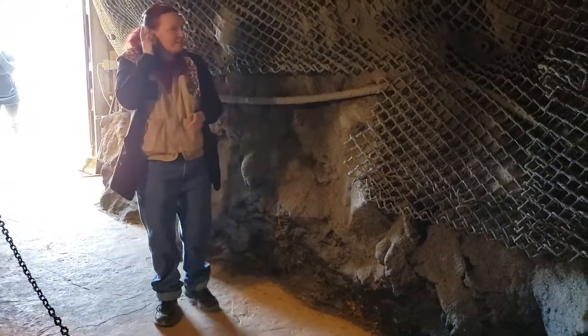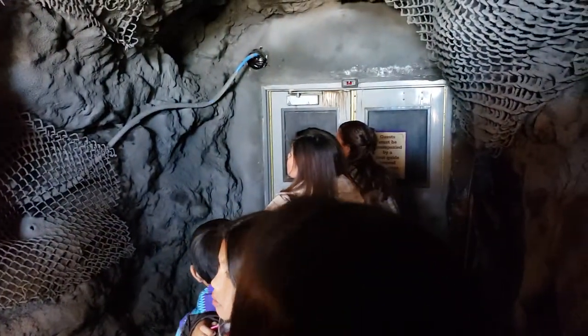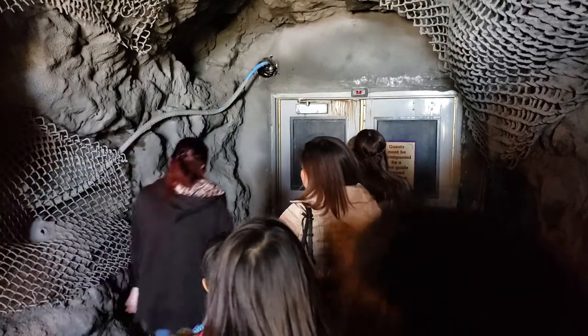So the next tunnel is called an airlock system. And all it means is we cannot have both sets of doors open at the same time. Otherwise, it creates a wind tunnel and can dry out the cave. So we're going to go on down to the next set of closed doors.